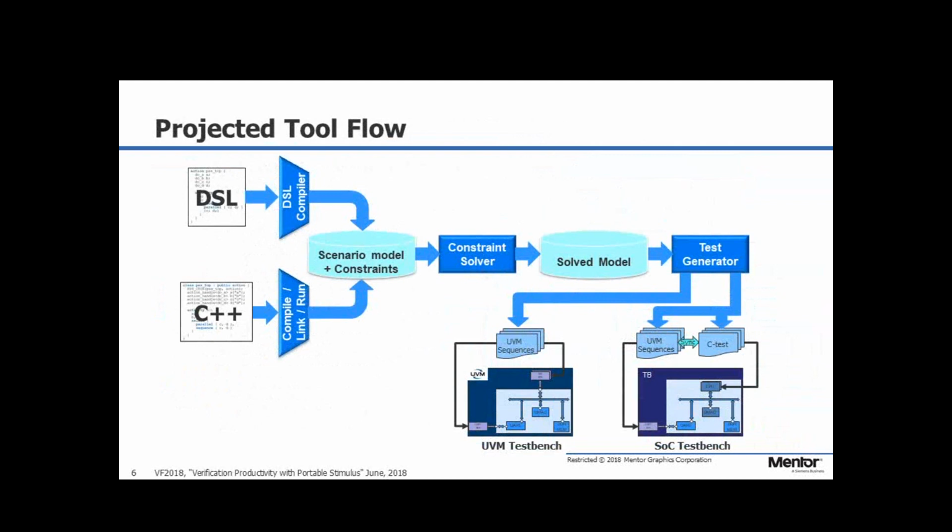Because depending on who's capturing the test, if it's a hardware engineer familiar with System Verilog, they're probably going to write in DSL, because it has a number of elements that are similar to System Verilog. If it's an embedded software engineer, they're probably going to want to write in C++. And we should be able to mix and match the two. But basically, the semantics of both are identical.